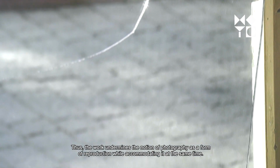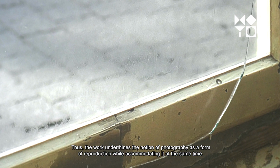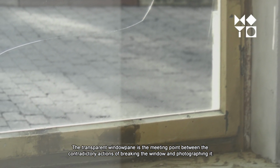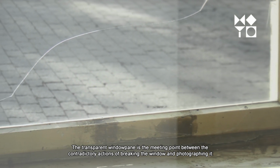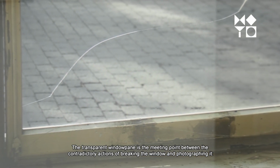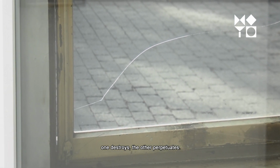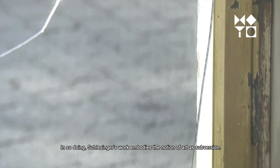Thus, the work undermines the notion of photography as a form of reproduction while accommodating it at the same time. The transparent window pane is the meeting point between the contradictory actions of breaking the window and photographing it. One destroys, the other perpetuates. In so doing, Schlesinger's work embodies the notion of art as subversion.